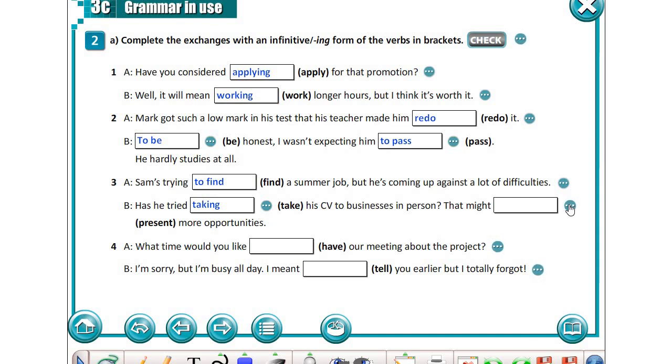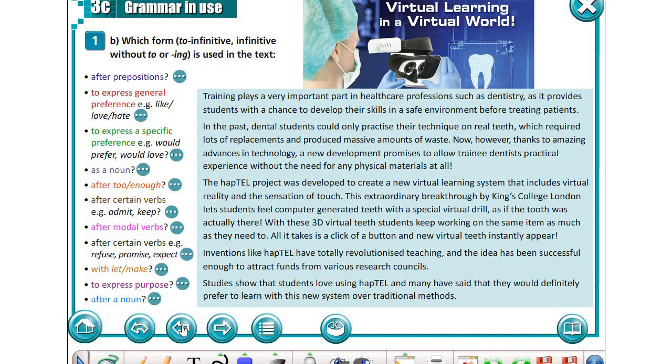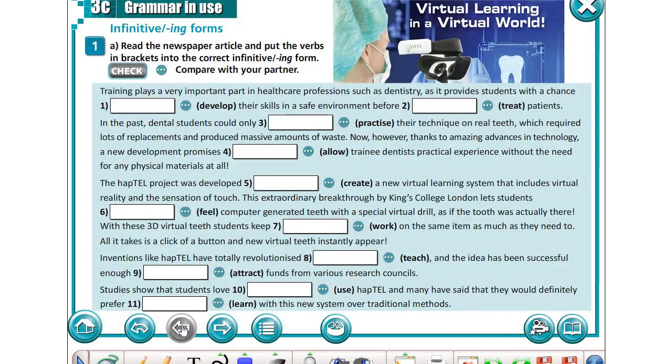That might present, because we have a model here. What time would you like to have? But I'm sorry, I am busy all day. I meant 2:10. Okay, this is a short exercise about what we have been explaining. There's something short we need to say here.